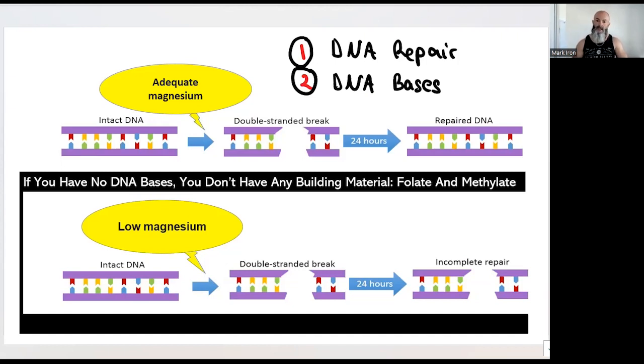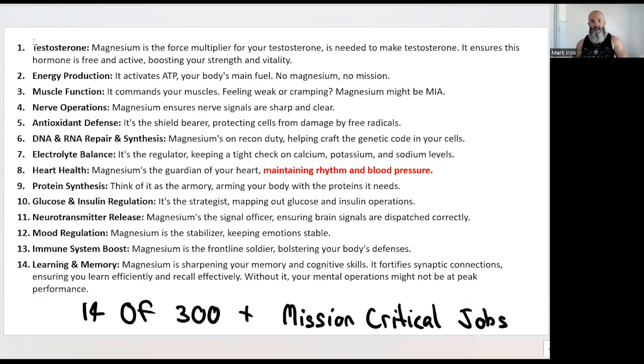one. And number two, it is needed to create DNA bases to repair the DNA in the first place. So let's just say you go out into the sun and you get a double-strand break, or you have oxidative stress that damages the DNA. 24 hours later, you've repaired it. No harm, no foul. If you have low magnesium, that double-strand break mightn't be fully repaired, so you've got an incomplete repair. So as you can see, magnesium is pretty key, and here's just 14 things that it's responsible for out of about 300 plus.